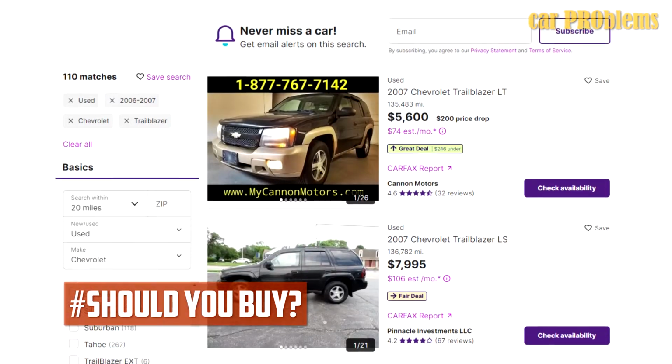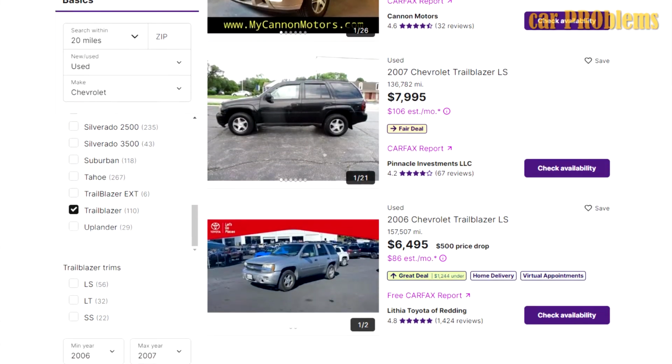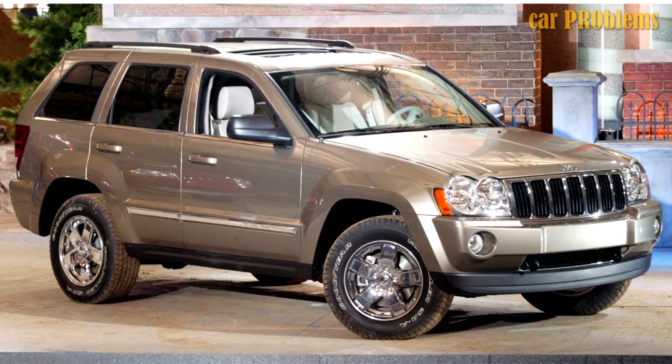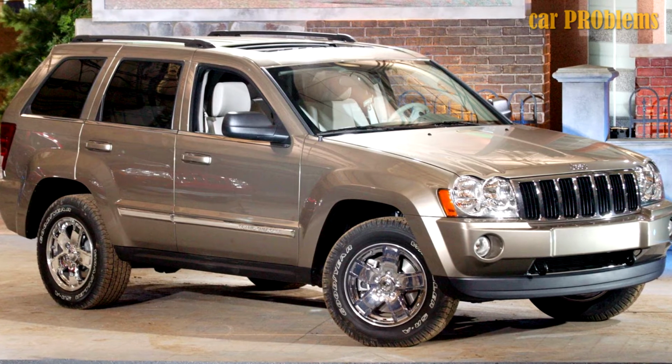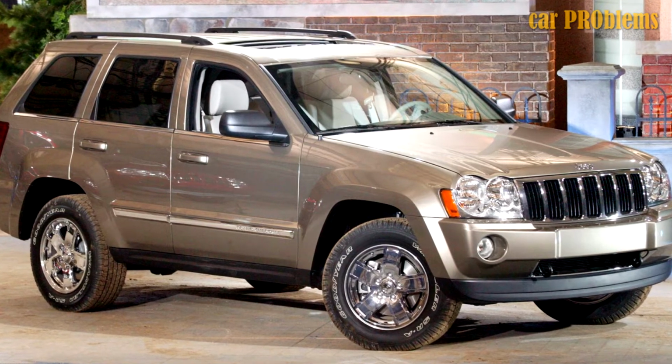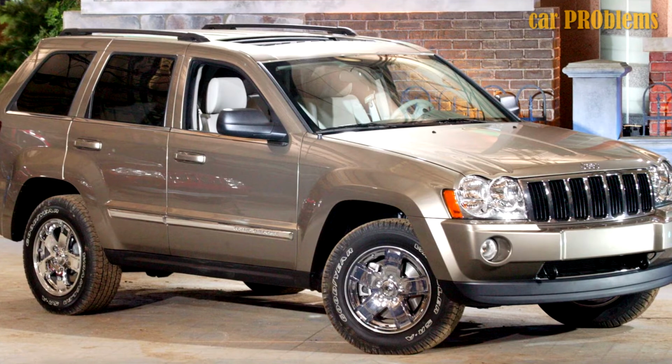Should you buy? No. A popular rival, the Jeep Grand Cherokee, is only a few hundred dollars more expensive. The Grand Cherokee performs better off-road, but the Trailblazer has more cargo space. We recommend the Grand Cherokee since there are fewer serious complaints from owners.